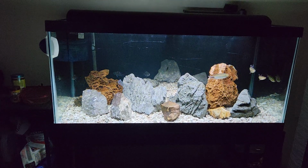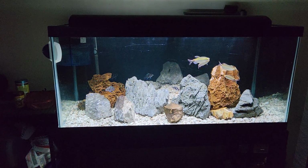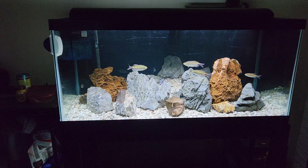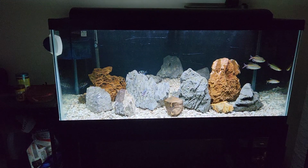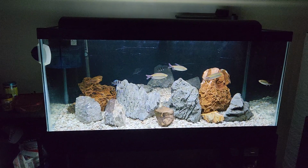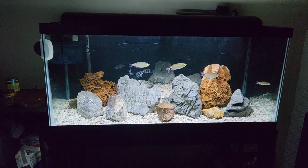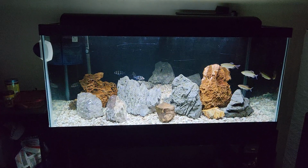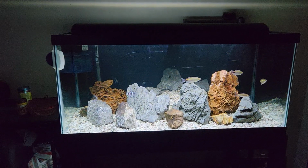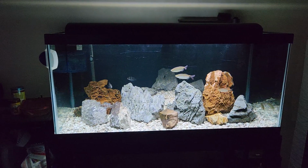So, can I keep Frontosa in a 40 gallon breeder? Yeah. Temporarily. Yeah. If you want to grow them out. Yeah. If you want to take your first crack at African cichlids. Sure. Is this a long-term solution? No. Because I might be able to keep 2 of them. 2 of them in a 40 gallon breeder as adult. Maybe. But right now I'm keeping 4 Frontosa in a 40 gallon breeder.